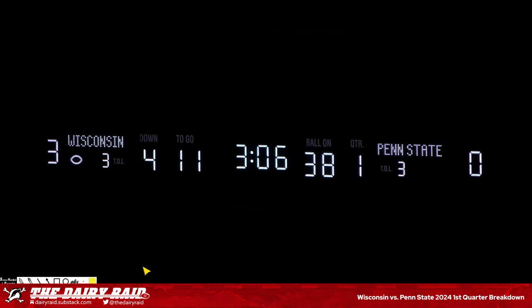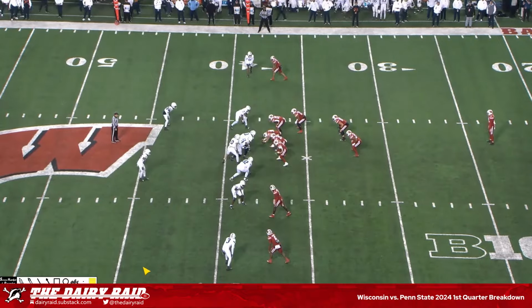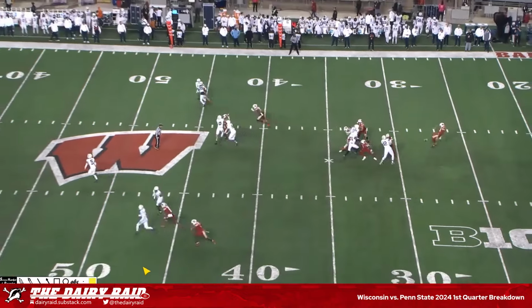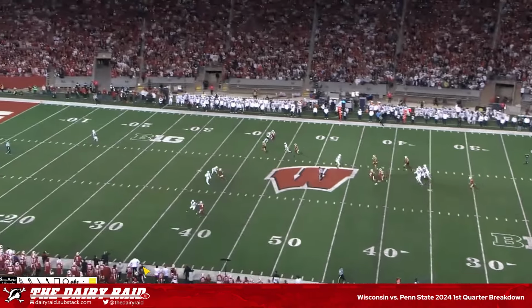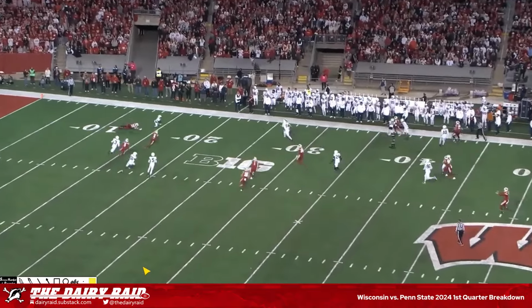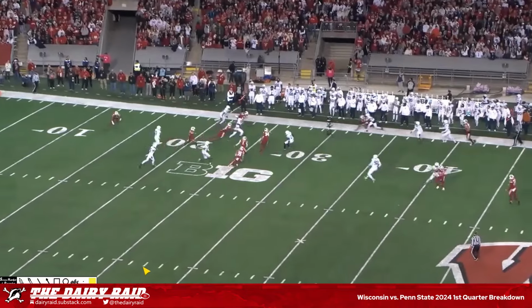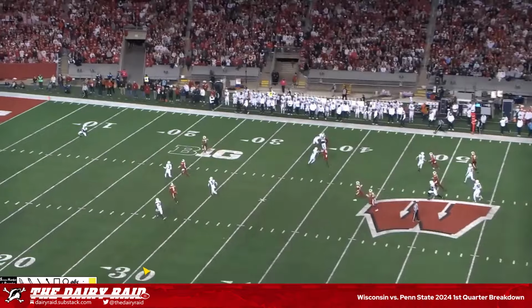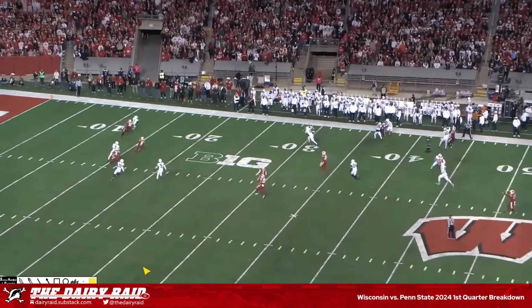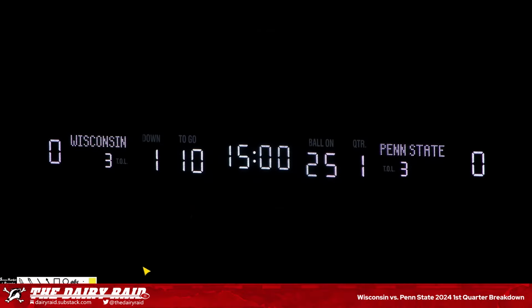All right, so 4th and 11. That leads to a punt. We're just punting straight down the middle this time. Great punt by Bertrams. Coverage leaves a little bit to be desired. And that brings us to the end of the first quarter.